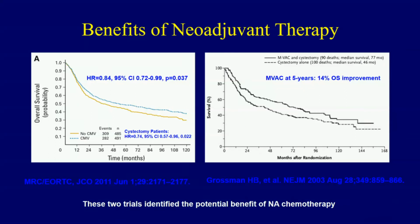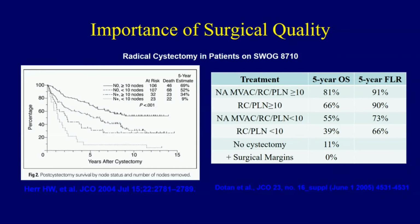Now, we don't want to create a scenario where neoadjuvant chemotherapy is felt to be the only requirement, because good surgery is also very important as well. And so on the left is Harry Herr's data of the 8710 trial, looking at lymph node dissection and also survival based off of that.